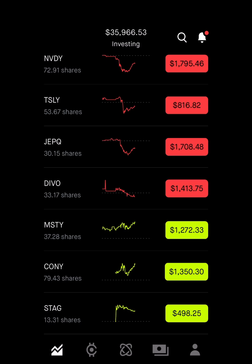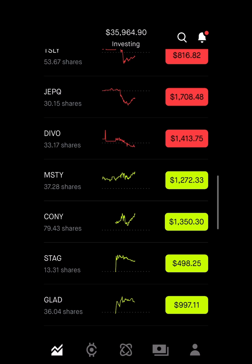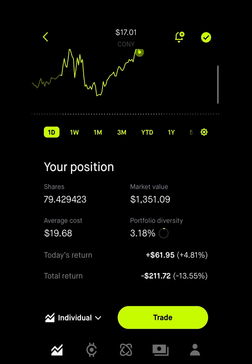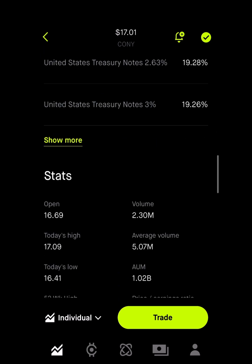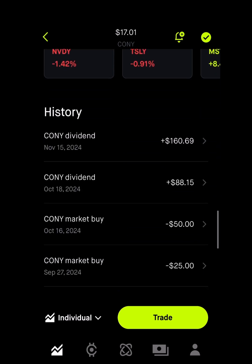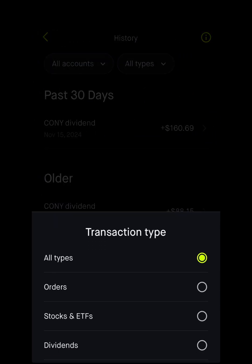So Stag added, TSLY added, and you probably guessed it, but CONY is the next one we want to add on the list. We are down on the position in returns of return, but total return, we are up massively. So just want to add to the snowball. This one paid us, what did it pay us this month?